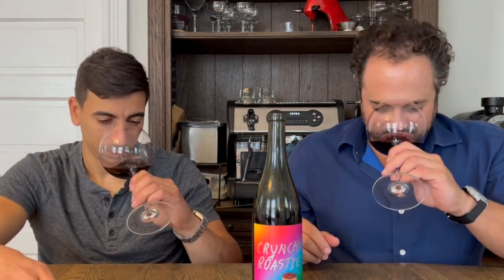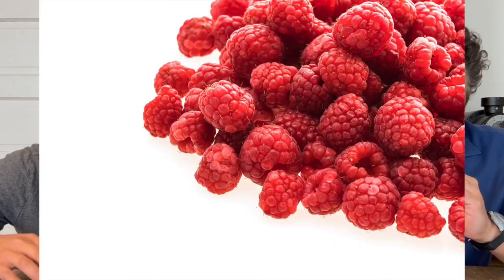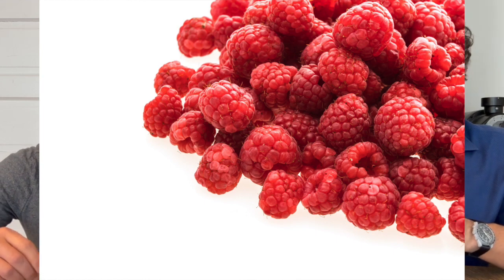She smells like an art project. An art project. Yeah, I smell crayons. I get that crayon in kind of an olive note. Like a black olive. I'm going to choose the shriveled ones in the oil, at the salad bar. Exactly, because it has a little more brininess than the tin can ones. But then underneath that, I get a little raspberry, a little hint of berry fruit that pops out. Yeah, I can see that.